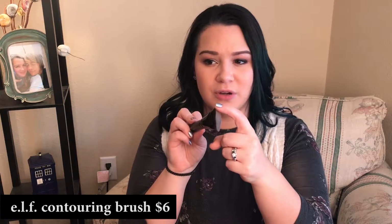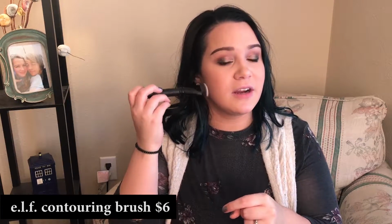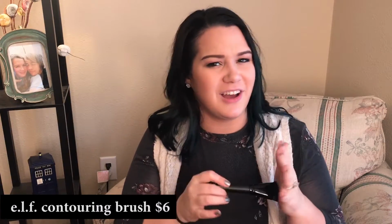Staying with contouring, this is by e.l.f. This is their contouring brush. And this for me is a little too thin to go here. It just would create a harsh line that I think would be hard to blend out. But I will use this. You can see a tiny little bit of powder on there. I will use this if I'm going to contour my nose at all. And I don't do that all the time, but if I'm going to, I really like this brush for it. Yeah, and this is just the e.l.f. contouring brush.